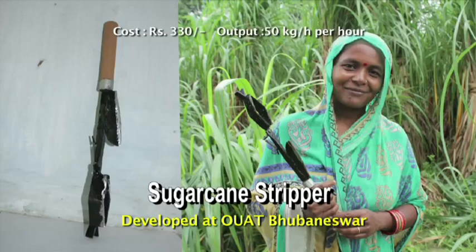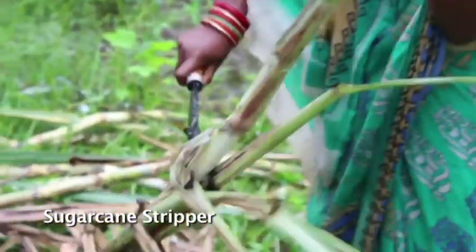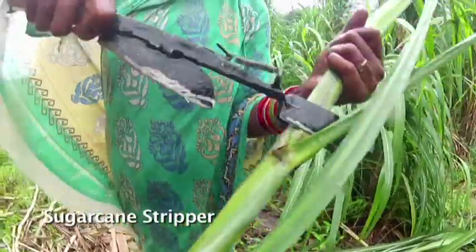Sugarcane stripper is a tool used for detopping of cane and stripping off leaves. It helps to reduce the drudgery involved in stripping operation and chances of injury to workers are minimized.